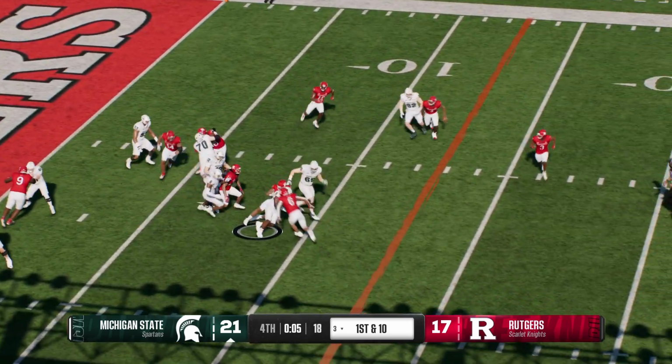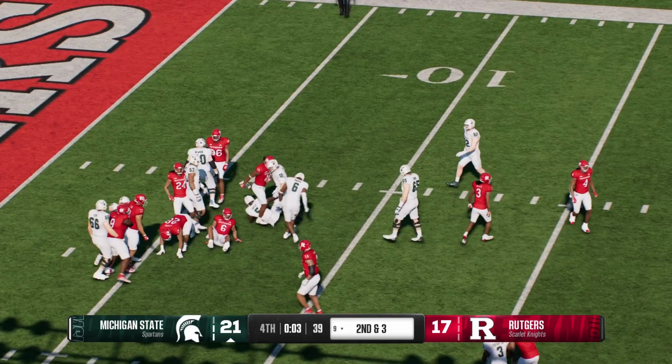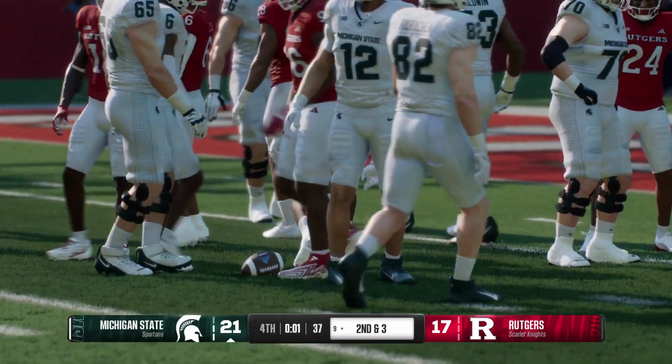Give to the running back. And he finds some solid space, makes a nice gain before the defense is able to stop him.